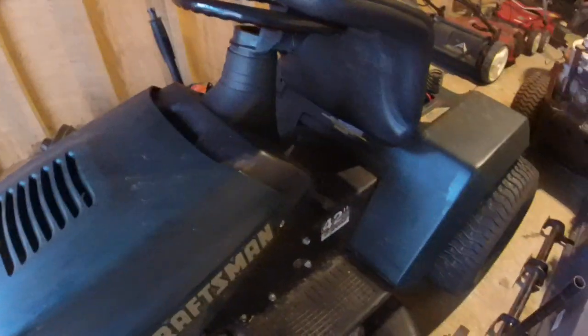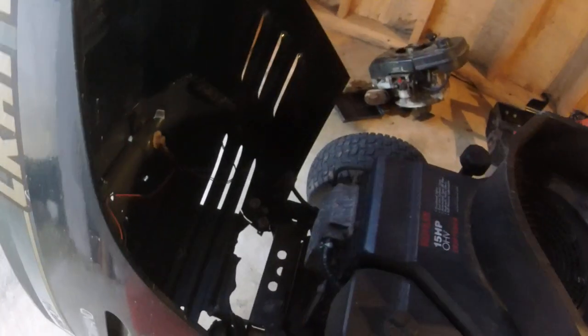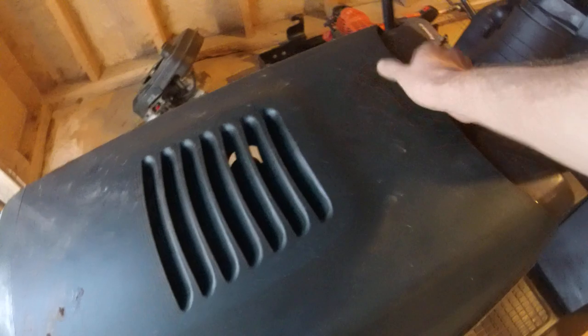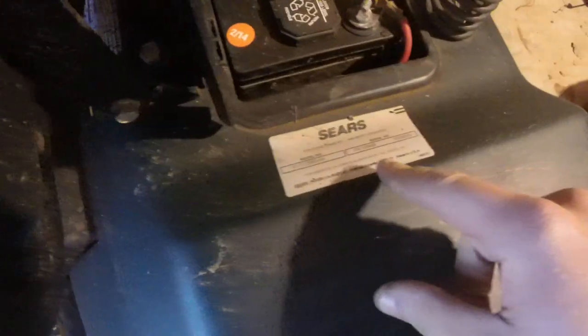This is a Craftsman 42-inch cut, 6-speed, 15 horsepower Kohler. Made sometime in the late 90s, most likely. That hood's pretty beat up, but that's just the way that it is. Not terribly worried about it. Apart from that, it's in very good shape. Otherwise, got a flat tire here. I presume it's made in the late 90s.